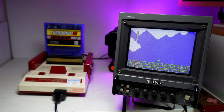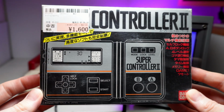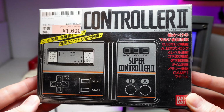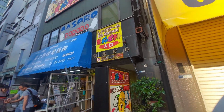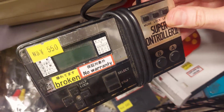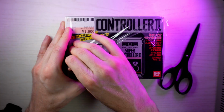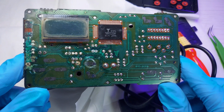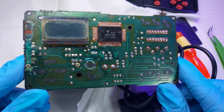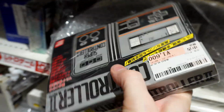And now for today's pickups. Here is the Super Controller 2 from Bandai for the Family Computer. I actually found one of these in very rough shape in the Super Potato junk bin one day, and was very curious about what all these buttons do. But that controller was completely rusted on the circuit board and didn't look like it was worth the trouble to get working again. So I've been looking for one of these, and this is the first time I've actually seen one since.